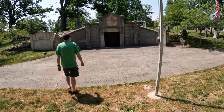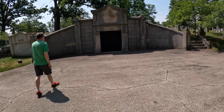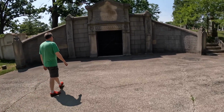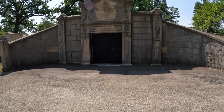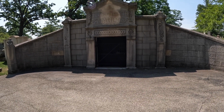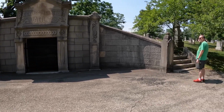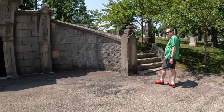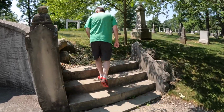The Bloomington Cemetery Vault. You know, if there are vampires in this cemetery, I would vote for this being their vault. Locked on the outside? Well, that's true. They'd have to have one of their minions let them in and out.